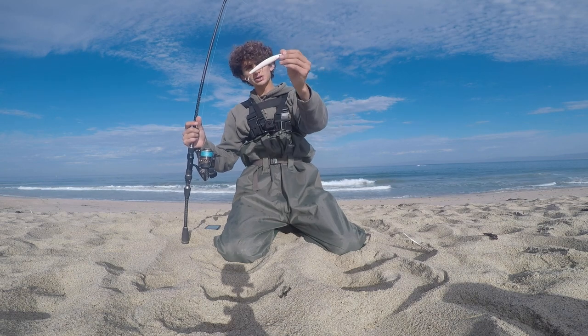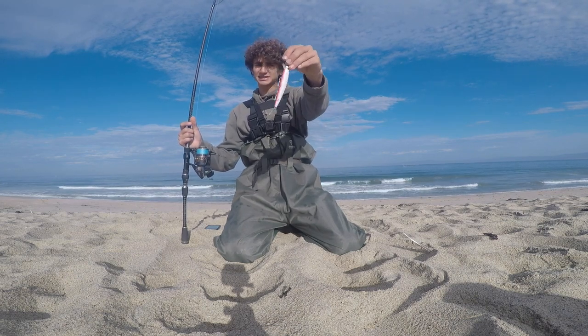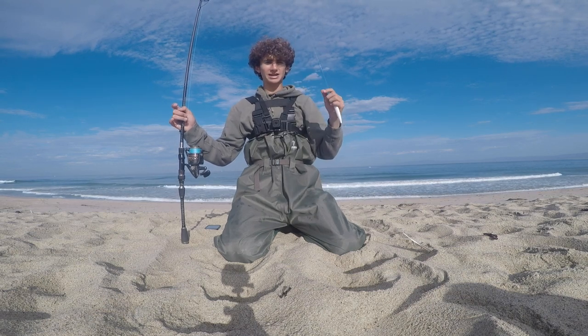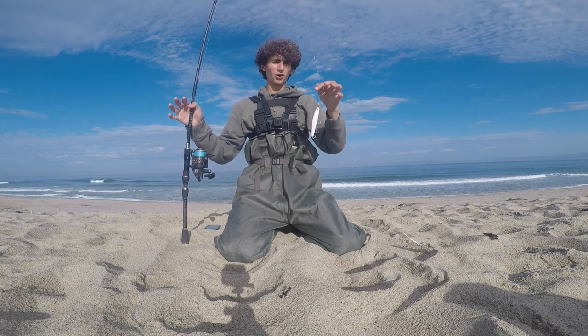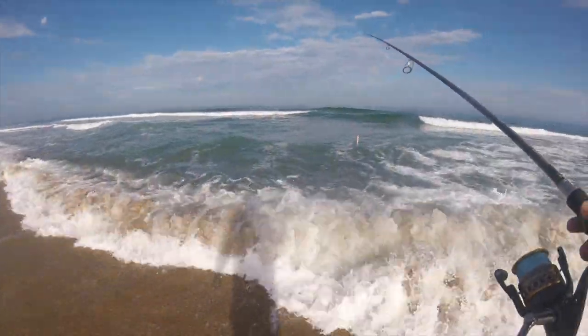I tied on this 110 millimeter lure, and the reason I'm using a lure of this size and style is because out here today there's surf perch, there's halibut, there's striped bass, and all three fish will hit this lure. I'm here for the morning high tide and it's looking like a really nice day, super calm. It's not usually this calm out here, so hopefully there'll be some halibut because there's very little wind. So conditions are ideal and it should be exciting. All right, let's go fishing, baby.